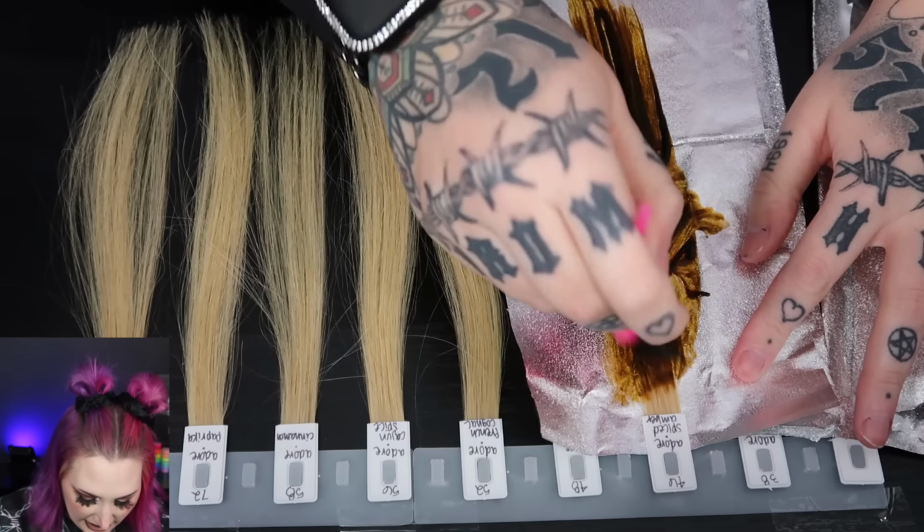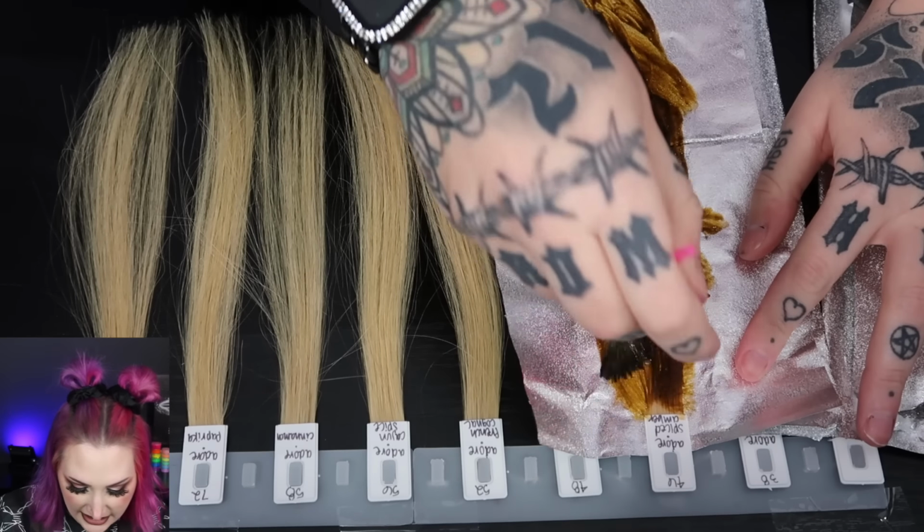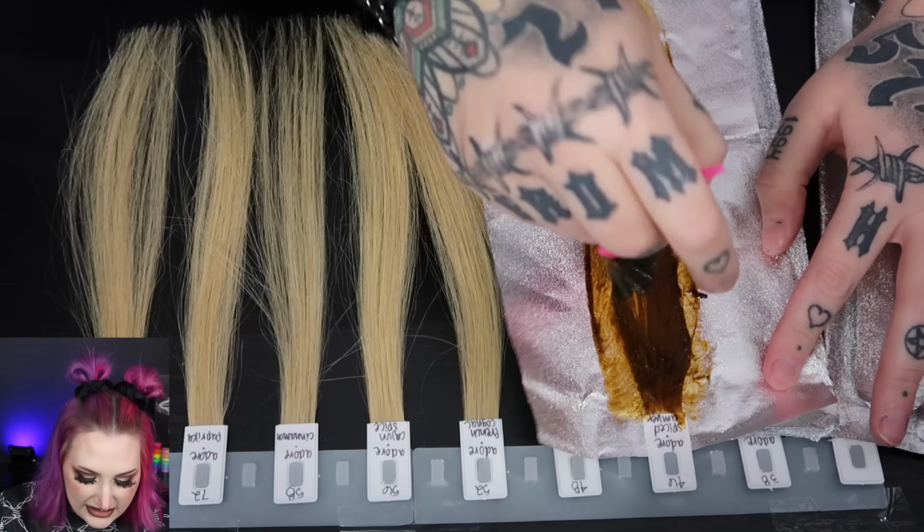I like this one quite a bit. Like I said, they have the biggest shade selection for coppers and natural colors that I've ever seen out of any other brand. Ooh, this one.